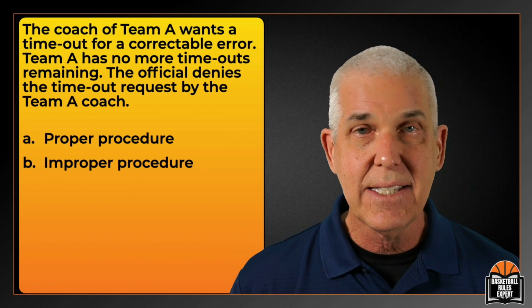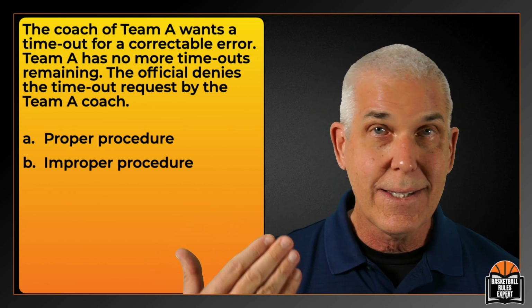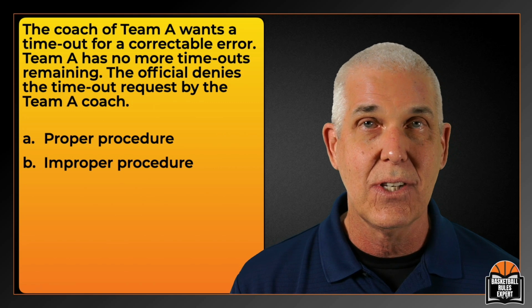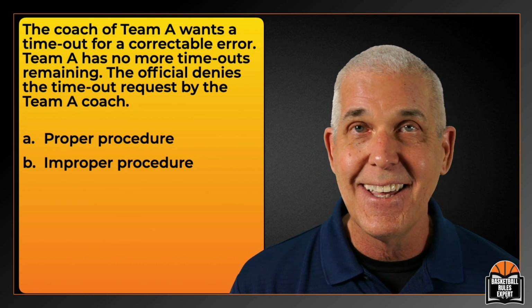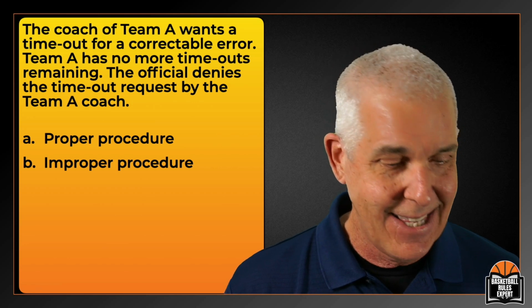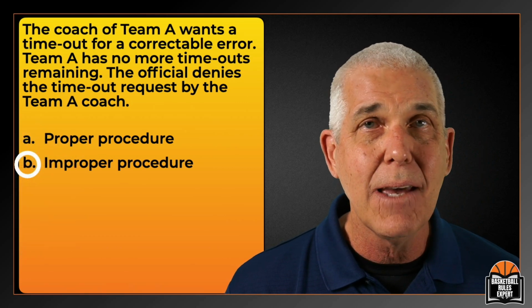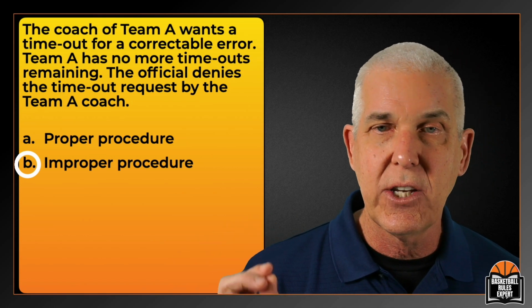timeouts remaining. So in this instance, the coach correctly has available to them the opportunity to request a timeout for a correctable error. This is a unique situation in that they are out of timeouts. Can they make that request? And what would the result be should the correctable error be determined to not have happened in this situation? We could talk that through, but our correct answer here is B. This is improper procedure. We should grant the timeout, review the correctable error situation, and make a determination about what happens next.